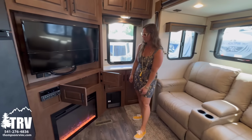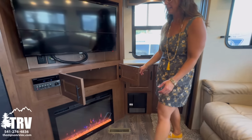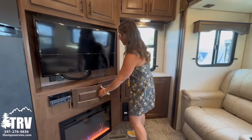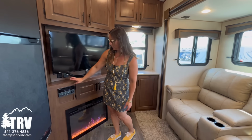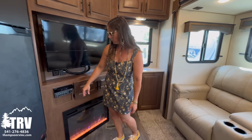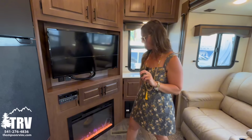Additional storage here underneath the TV, and that is a 12-volt TV, so you do not need to be plugged in in order to run it. DVD player, CD player, Bluetooth, it's got HDMI, everything, USB ports, and a stereo, and this does have speakers in the ceiling, so if you're watching a DVD, it's going to play through the ceiling speakers, and then you can also listen to music on your phone, and there's exterior speakers that run off of that as well.